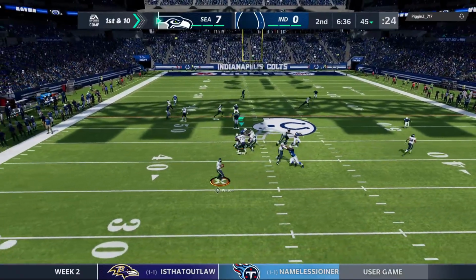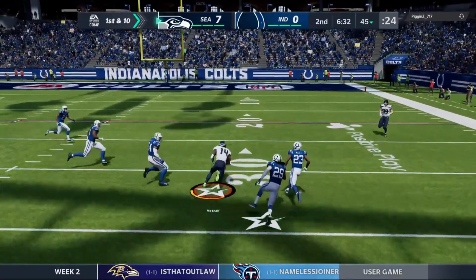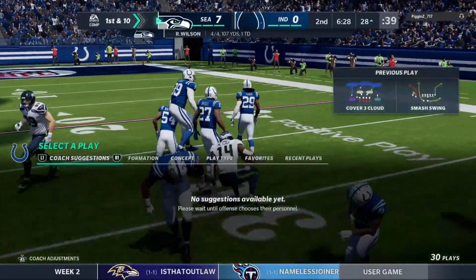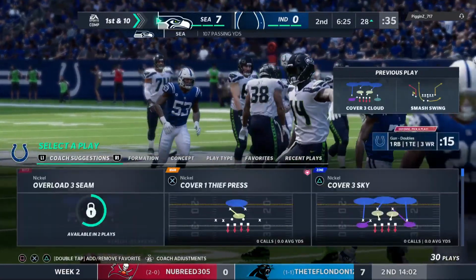Throwing now, Wilson on first down. That's complete to DK Metcalf. And he'll go down, but not before getting this inside the 30. That'll wind up a gain of 27 on the catch and run.